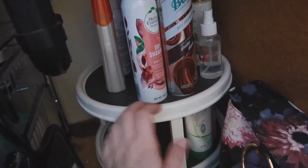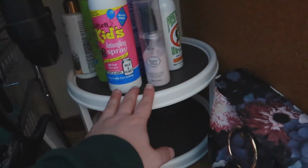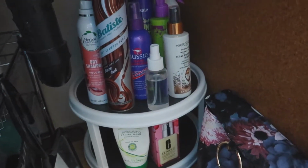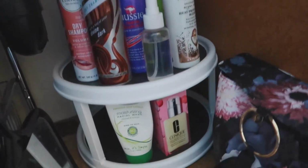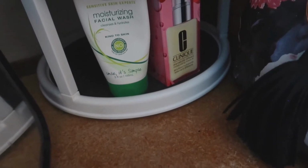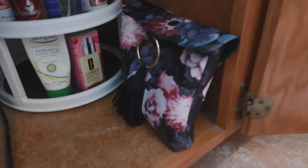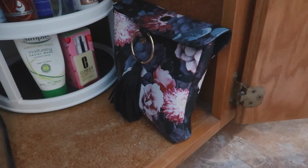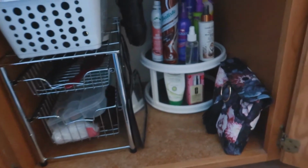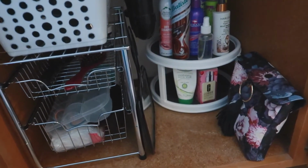You guys, get yourself a Lazy Susan, specifically a 2-tiered one for under your bathroom sink. So these are all of our hairstyling products. We don't really use a ton. And then I have some extra face wash and lotions down here. So that's it for that. And then this is my makeup bag. This is the stuff that I use on a daily basis. So I wanted to be able to grab it really quickly and take it out. And it's so much better. Oh my gosh. Happiness for sure.